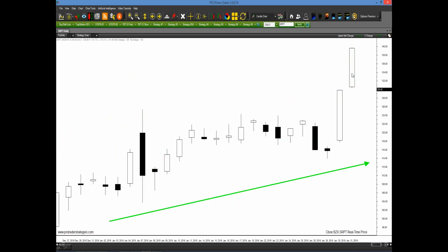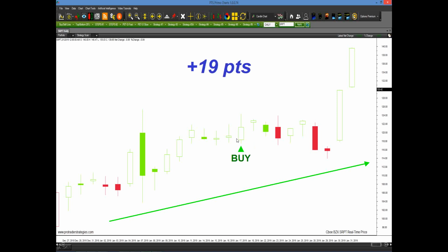Let's go on to the next setup, which is SRPT, the healthcare stock. Now this had a really nice run up. It was very consistent, very orderly, and then it had 2 really nice strong days. Well, we punch up the PET D, and we see that the majority of the bars are green. Now, where are the strategy number 5 signals? We can click on strategy 5, and we see there was one generated in the very middle of the month. Had you taken that setup, 19 points 2 weeks later.